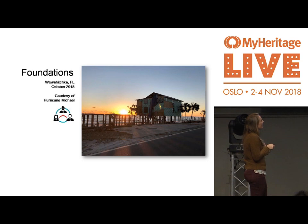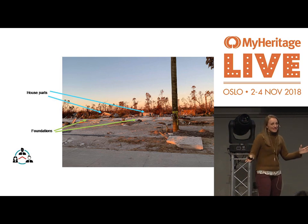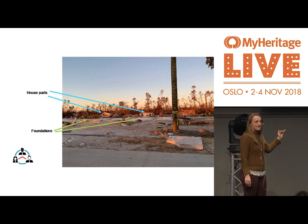These are all foundations along the water here, and you can see this is the only house remaining. There used to be houses on all the rest of those foundations, totally blown down. Here's another picture. Down here where I've pointed in green, these are all foundations as well, and you can see the pieces of the houses just blown right behind. Incredible devastation. But what's the point? The point is foundations. The foundations are still there.